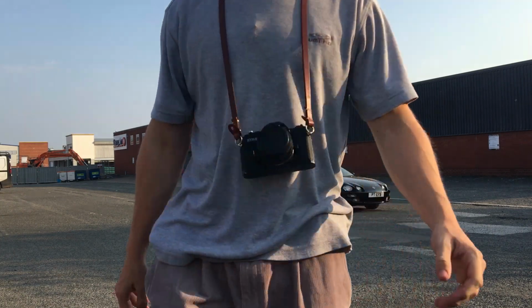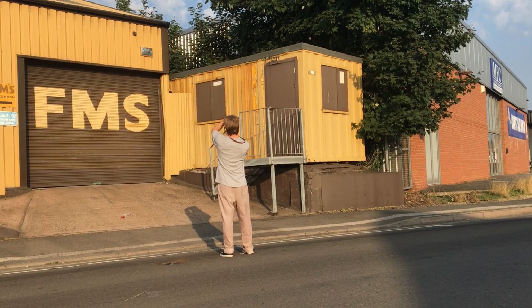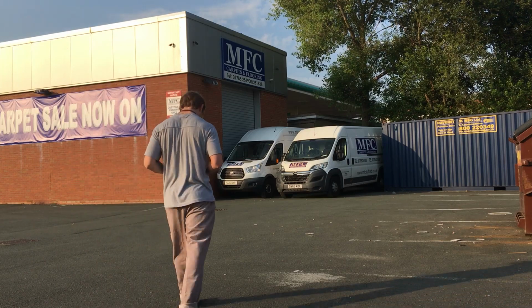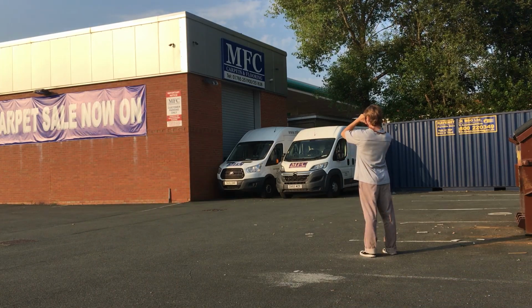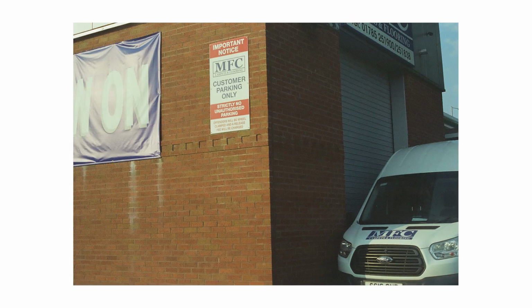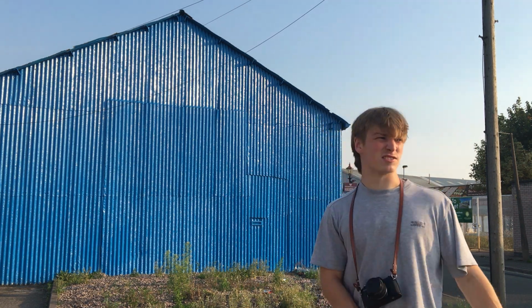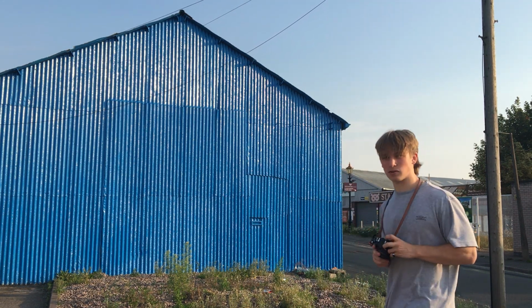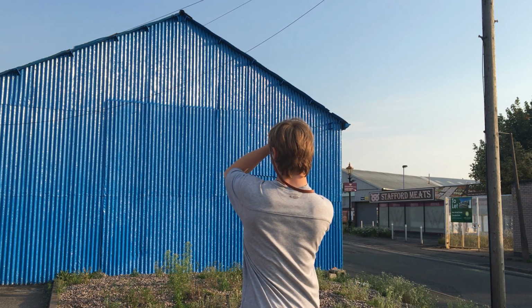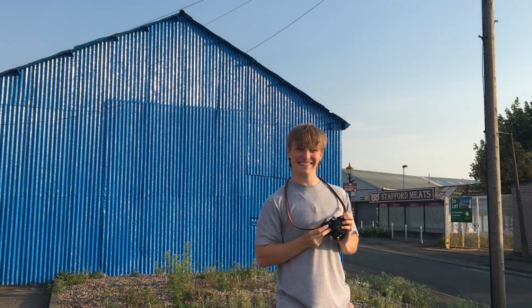Maybe even 2. Found this very interesting blue building. I was thinking of it. It's very shiny.